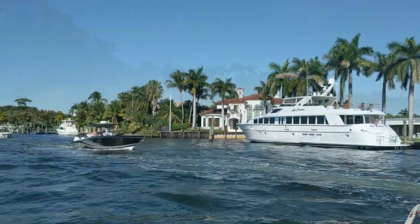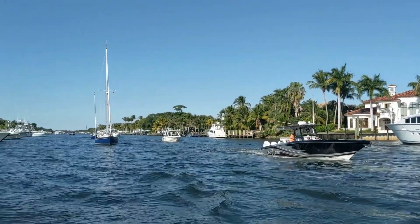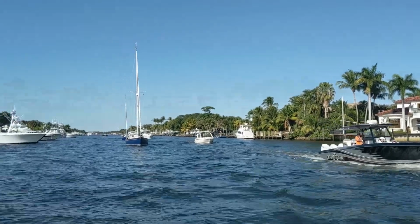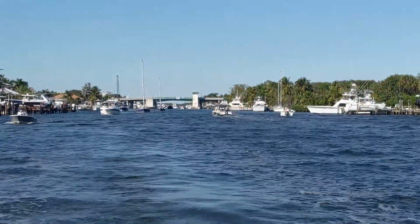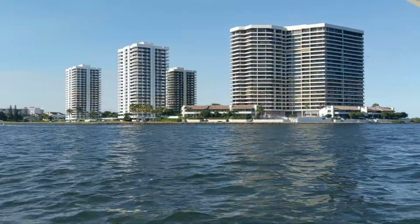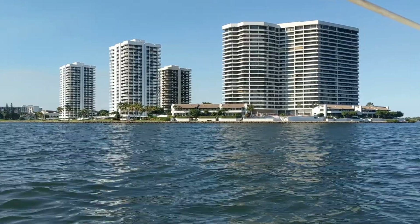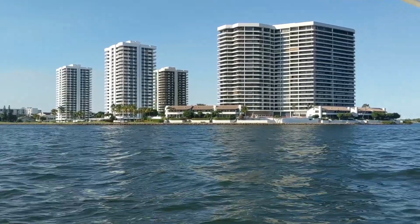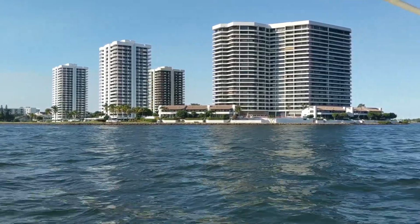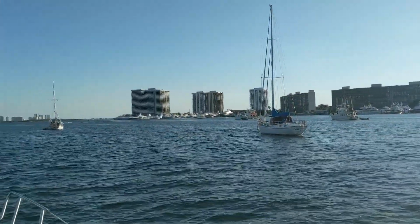What I didn't capture on film was the failed attempt to anchor in our planned location in Jupiter, half a dozen chaotic bridge openings throughout the area, and our final decision to motor an additional 2 hours south to West Palm Beach. It turns out that extra 2 hours on the water is only about 10 minutes on the roads, so we're still able to spend time with some family while we're here, making it work in a new location.